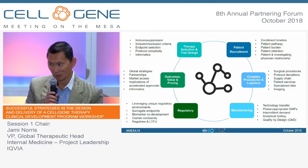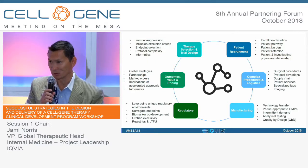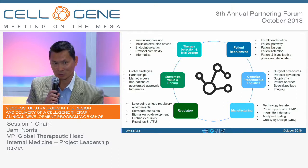If you take, I'll throw an example, CAR-T. The number of patients going after people with non-Hodgkin's or leukemia or something, there's only so many of those patients, but there's a lot of companies that are opening up in this space. So I do think the competition for the patients is also going to affect the recruitment.